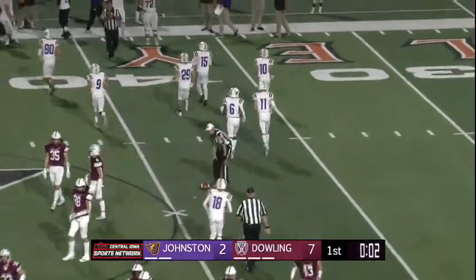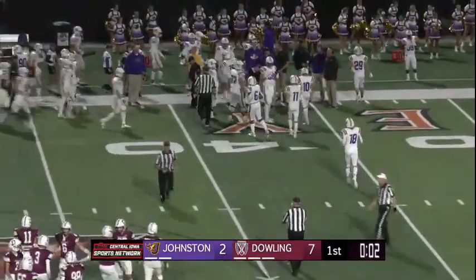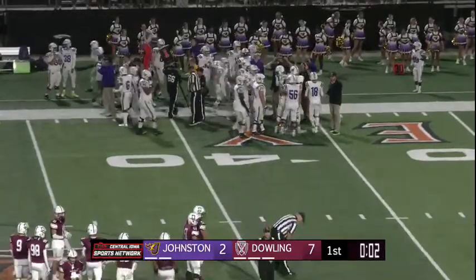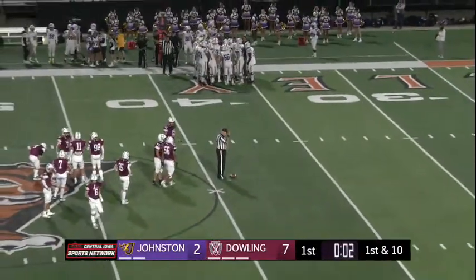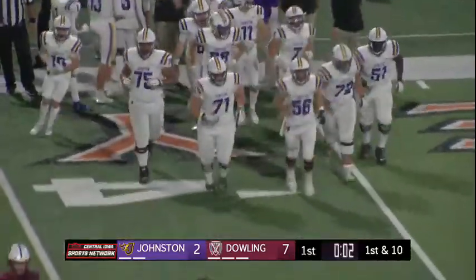Whitley on the recovery at the 48. Almost the end of the first quarter as Dowling kicks off, as actually Cooper Nicholson punts the ball. Fair catch signaled for by Woodley. So Rex Woodley with the fair catch signal at the 39-yard line. That's where Johnston will start from their own 39.